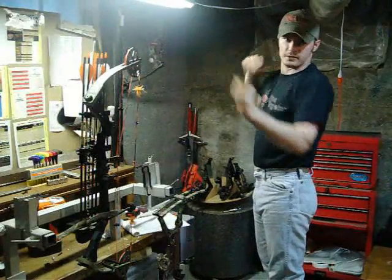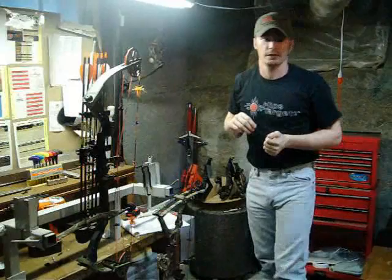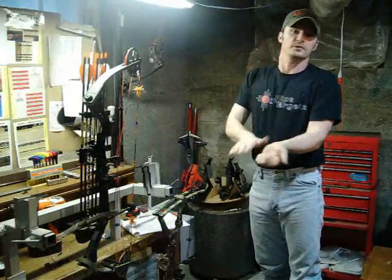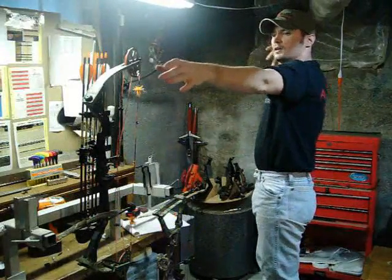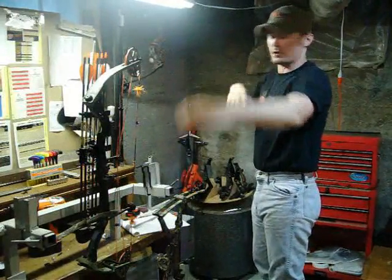And one of the biggest ways to determine if your draw length is wrong is you're going to be hitting your forearm. If you've got the correct draw length and good form on that arm, you should be able to get away without even wearing an arm guard.